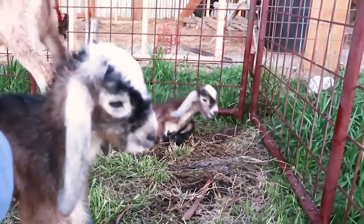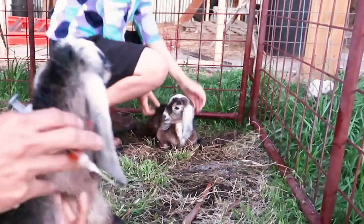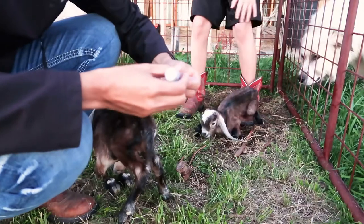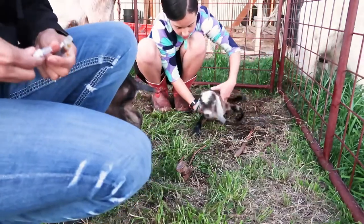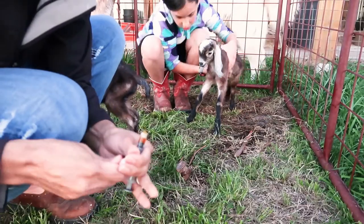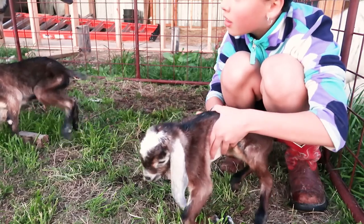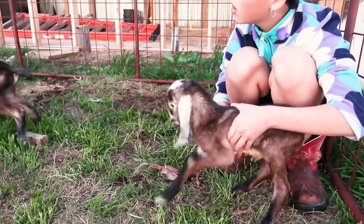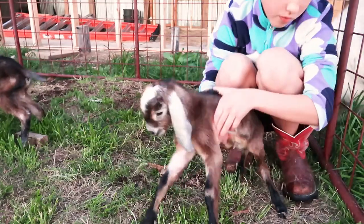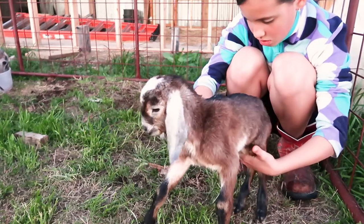You'll notice the kid that my daughter was holding and trying to encourage to stand up would not get up. He didn't seem to have much energy or strength, so we ended up deciding to bring him into the house and watch him overnight to see if we could encourage him more and keep him warm in the house, because we're still having cool weather at night. We were concerned that the mama goat would not accept the baby back when we brought him back out if we were able to, but it was just a risk we had to take because he was not doing well.